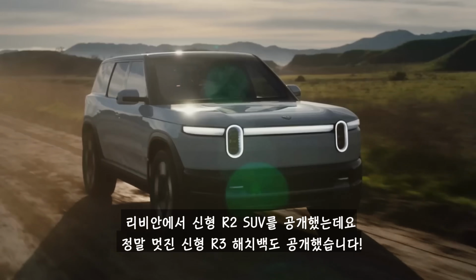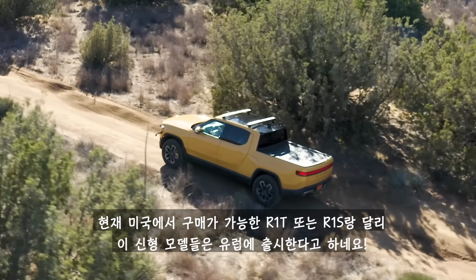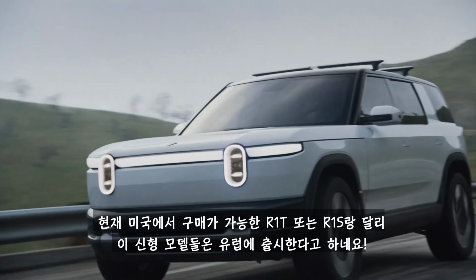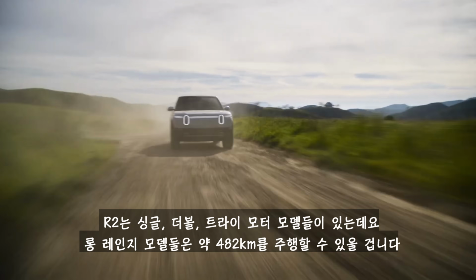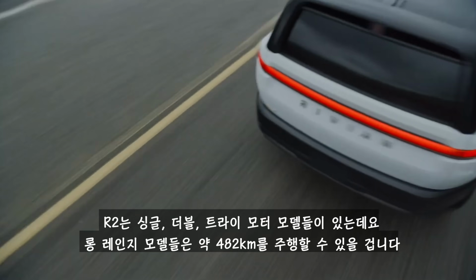Rivian has revealed a new R2 SUV and a cool-looking R3 hatchback. Unlike the R1T and the R1S, which you can already buy in the US, these new cars will go on sale in Europe, but not until 2026. The R2 comes with single, double and triple motor options, and long-range cars should manage 300 miles on a full charge.